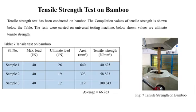So we came to the tensile strength test on bamboo, same as before, which is tabulation. In tabulation 7 it shows the values for sample 1, sample 2, and the maximum load, and the ultimate load which we get at failure, when it cracked, and then the area which we calculated from the dimensions. We then find the tensile strength using the formula load by area, which gives you Newton per mm square. After this, we find the average value, which is 66.763 Newton per mm square.